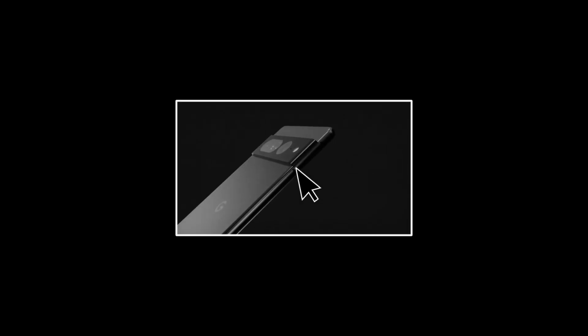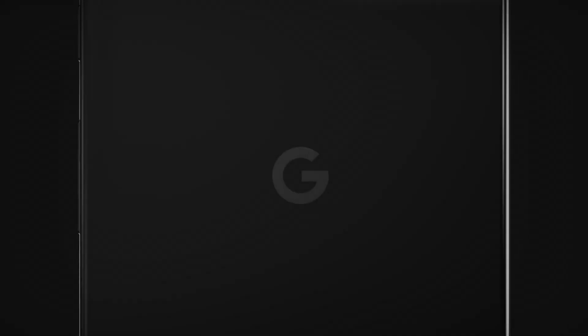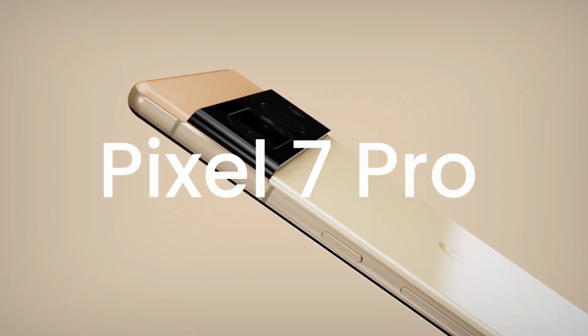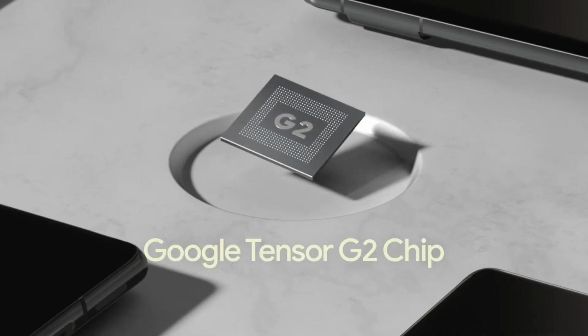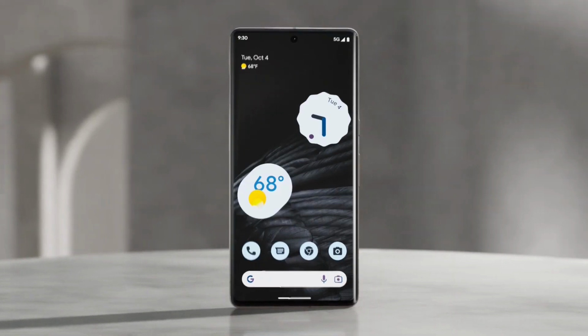Pixel 7 and Pixel 7 Pro, everything you need to know. Are you looking to upgrade to the next level of smartphone technology but aren't sure which one you want? The new Pixel 7 and Pixel 7 Pro have arrived and they're loaded with features that will blow your mind. From the stunning designs to the over-the-top camera lines and lightning-fast performance, these phones have everything. Don't miss out on all the details. Join us as we explore everything that you need to know about the Pixel 7 and the Pixel 7 Pro.